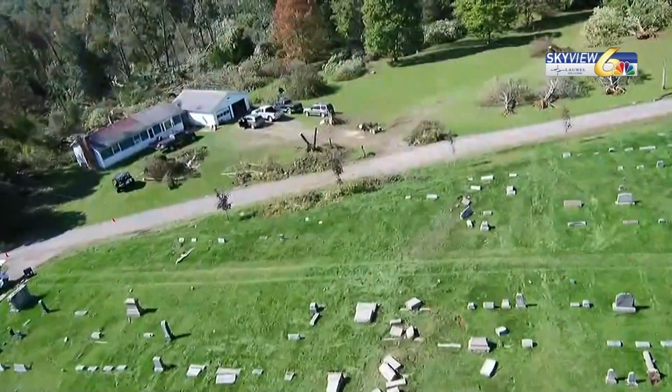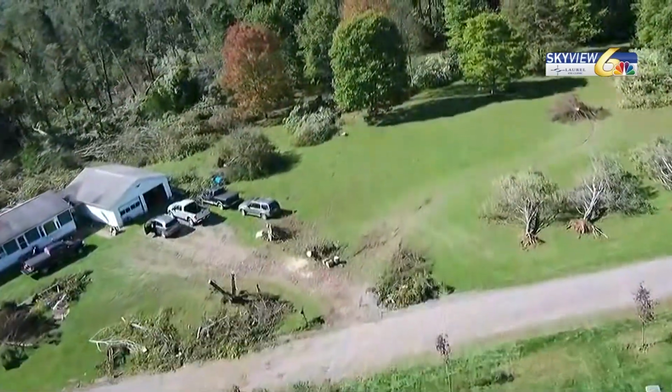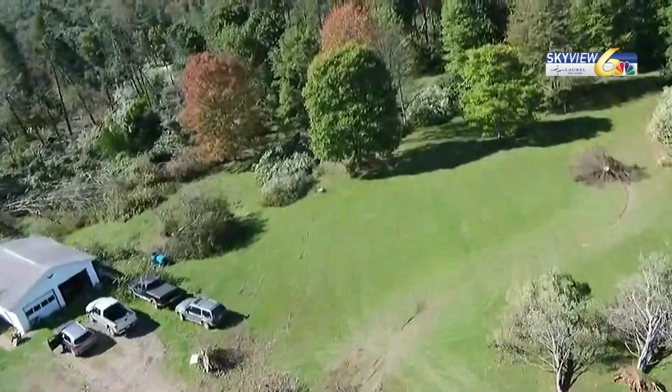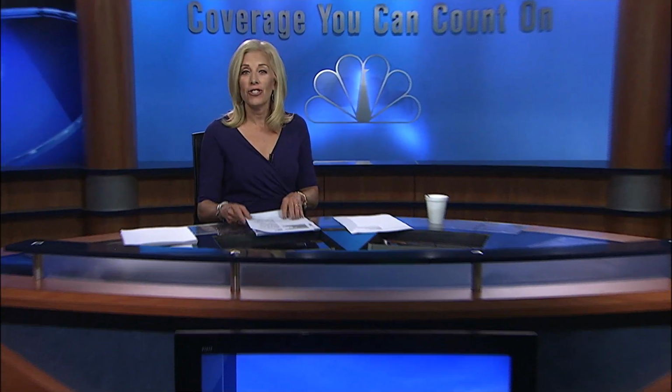Several large trees were twisted and uprooted, while grave markers in this Clover Township cemetery were picked up and smashed back down on the ground. Good evening. Authorities in Jefferson County say the tornadoes were very different. The first, an EF0, the second, an EF2, the first EF2 tornado in Jefferson County since 1996.